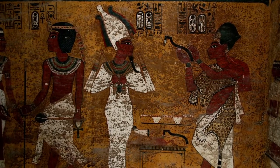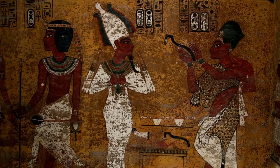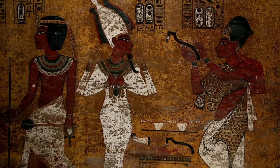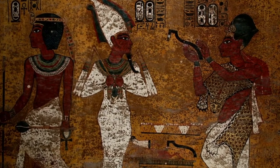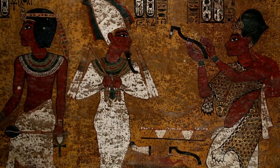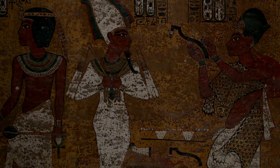We're looking inside the burial chamber of the tomb of Tutankhamun. Tutankhamun is represented as a mummy. The man to the right is his successor, performing a final ritual on the mummified body of Tutankhamun.